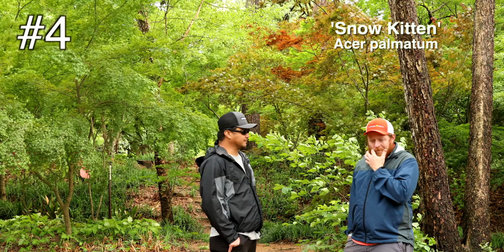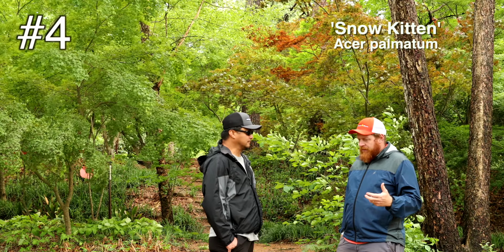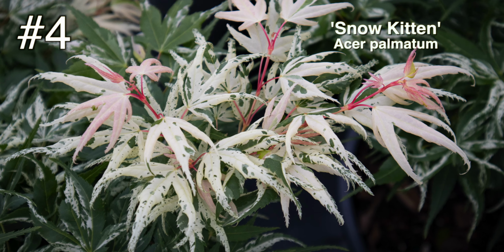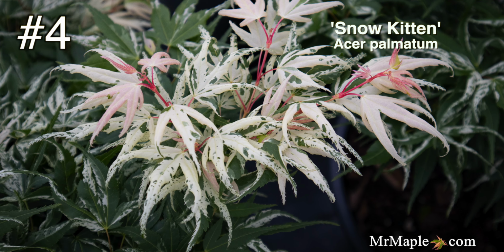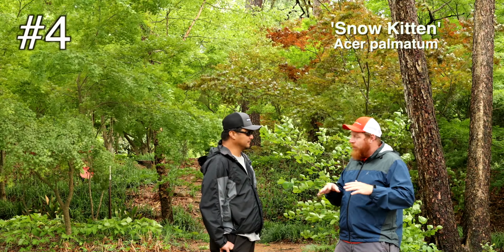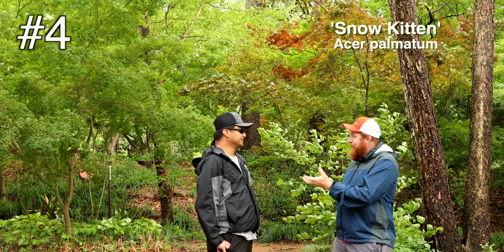The story originated with that tree as it was a sport that happened at Stanley and Sons Nursery in Oregon on a Mikawa Yatsubusa, and they didn't realize it at first. Snow collapsed a greenhouse, and as they were cleaning off where the greenhouse was, the variegated sport stuck up from the ground, which became Snow Kitten.